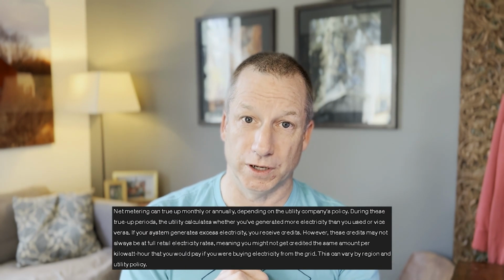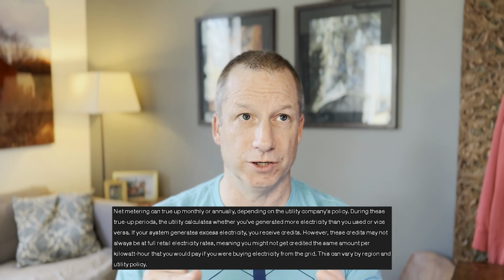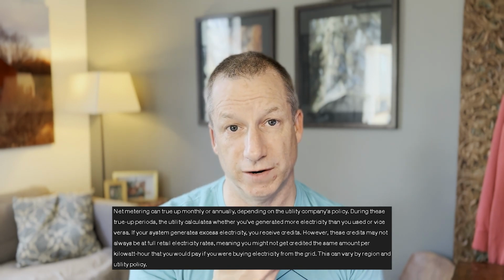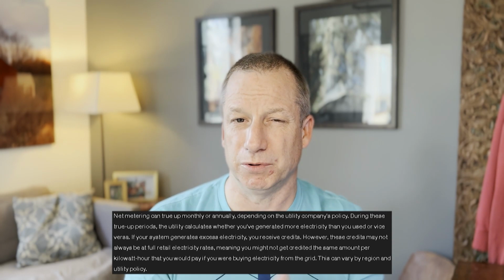Anyway, so now there's all sorts of caveats to how these charges work, and net metering doesn't always give you full credit like that. It can work differently. It can true up every month, or it can true up every year. Here in Massachusetts, the credit can last forever, but they do kind of claw it back a little bit in a couple of different ways.